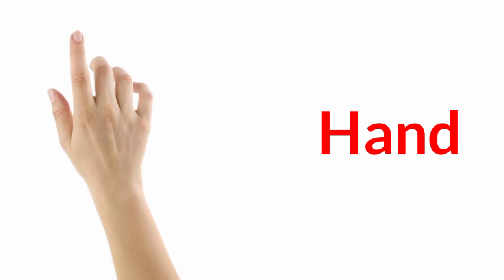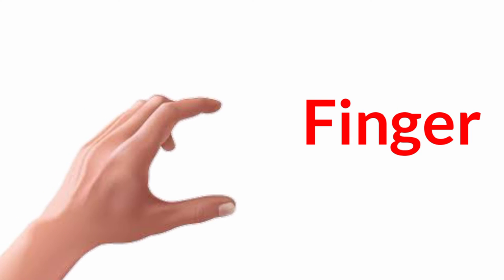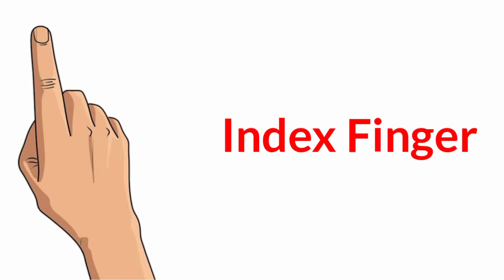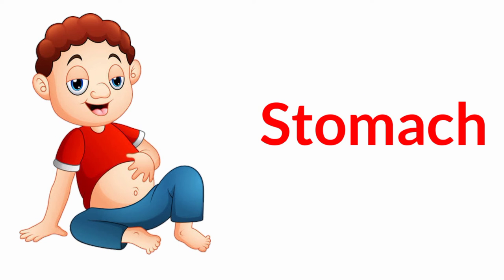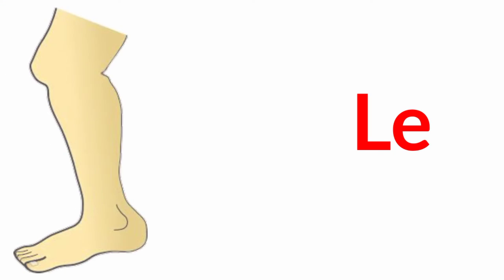Next is hand. The next one is elbow. Next is wrist. Next is finger. Next is thumb. Next is index finger. Next is stomach. Next is waist. Next is leg.